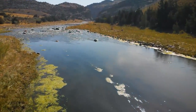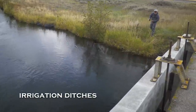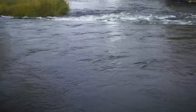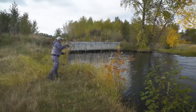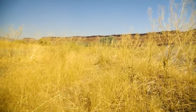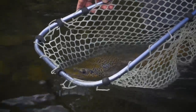Finally, if you're fishing the western United States where irrigation is common, don't overlook irrigation ditches. Often these watercourses pull trout from the main river, and some of them also have small springs flowing into them. Trout in these places are often hard to catch, but during grasshopper season, when irrigation is at its peak, you may discover trout in unlikely and overlooked places.